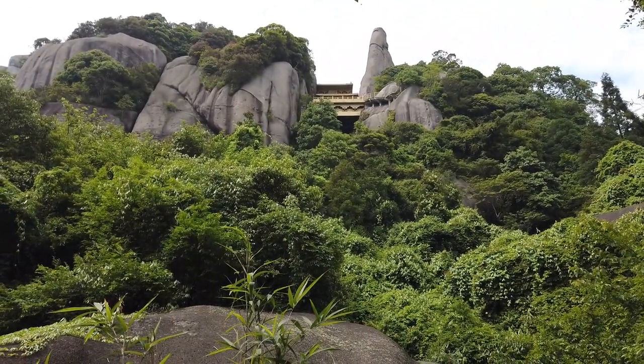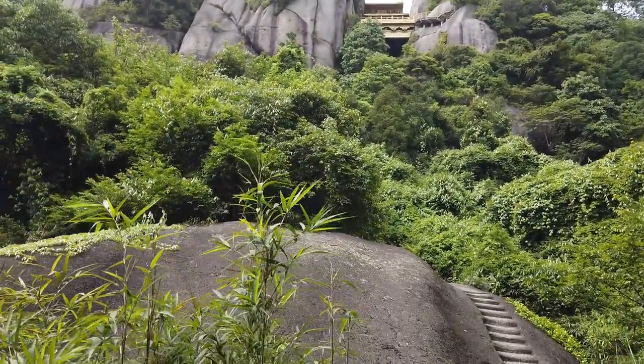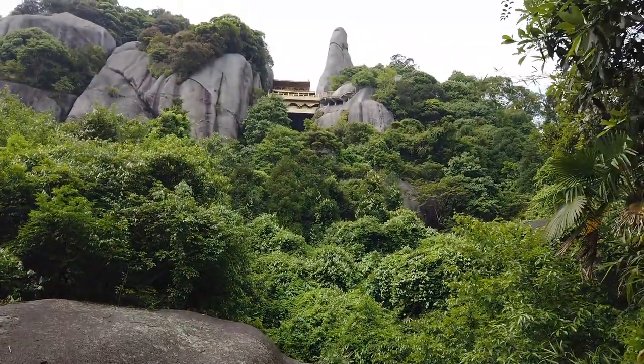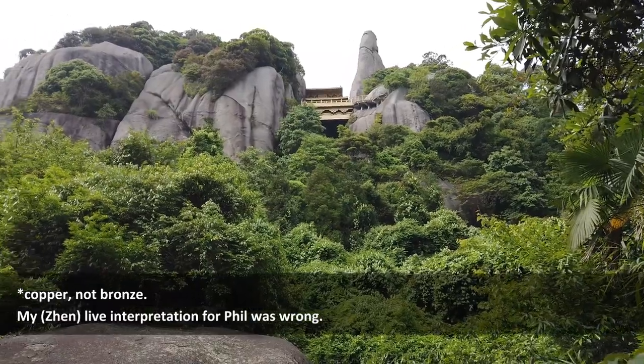So here is the temple we saw from the highway, wedged between two rocks. It's entirely made of bronze. Just beautiful.